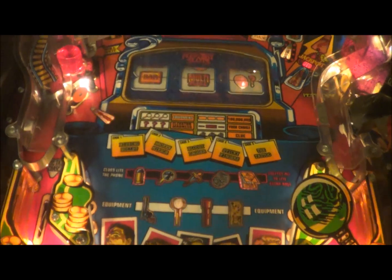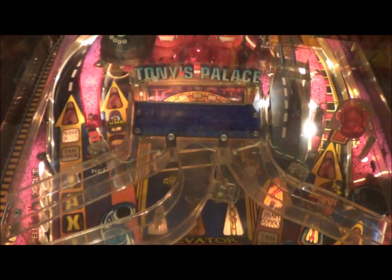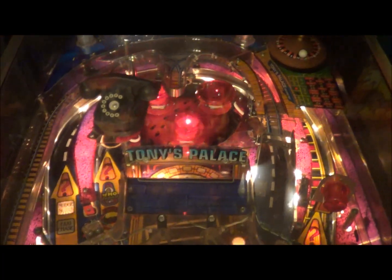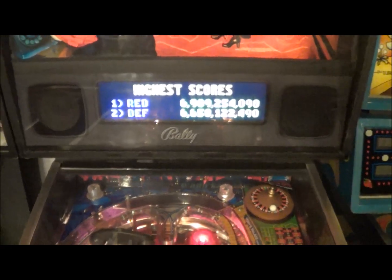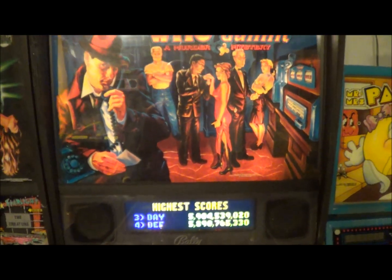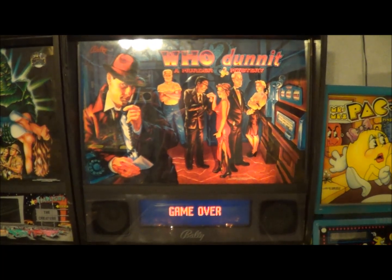I've been playing the daylights out of this one, and it's a game that I just haven't gotten bored of yet after playing this game since it came out, so this one's definitely going to be a keeper. Alright, I'm going to go ahead and pause for a moment and we'll get the game started so you can see it in action.